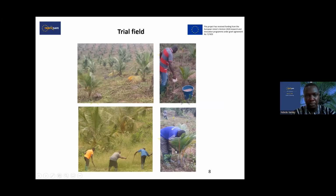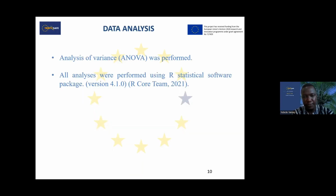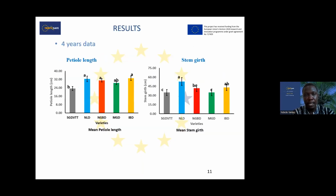We have been collecting growth data, which include the stem girth, the leaf length, the number of leaflets and the leaf emission. With the onset of flowering, we look at the time it takes the palms to start flowering. Once they flower, we look at floral parameters such as the number of female flowers and the number of spikelets with female flowers. Eventually we are also going to look at the yield of the palms. We have collected data for the past 4 years, analyzed them statistically, and I will present the results we are seeing so far.